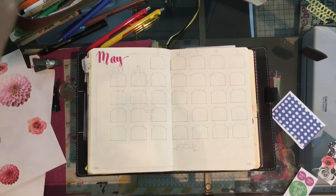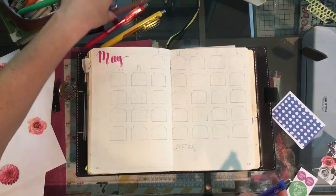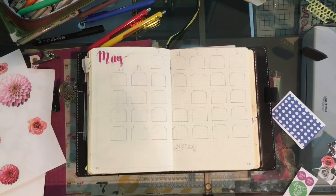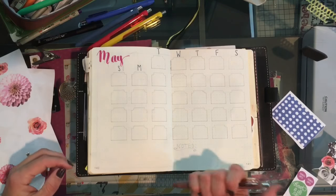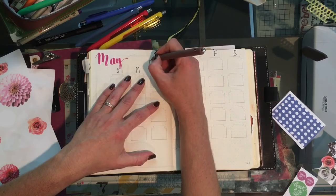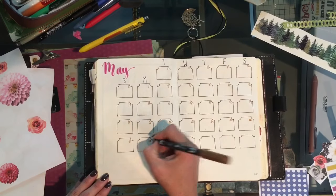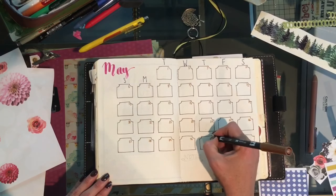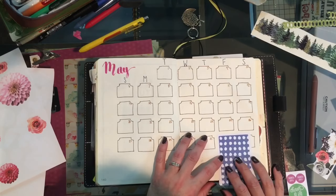So moving on to my monthly spread, I am going back to the traditional calendar type monthly spread and just changing it up by changing up the boxes, giving it a little bit of a different shape, and just trying to do something different. You get tired of the same old squares, but I think these are just big enough for me to put everything that I need, and so I look forward to using the spread this month, and we'll see how it works for me.